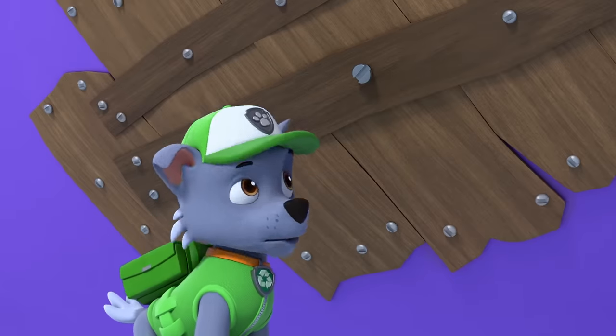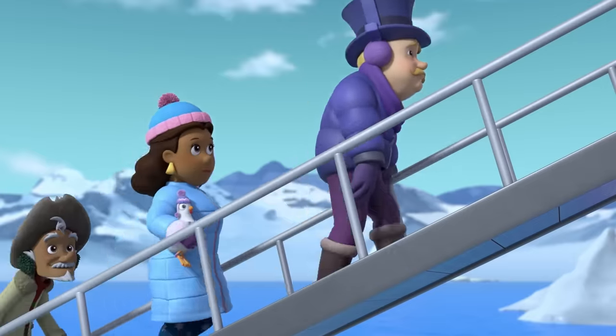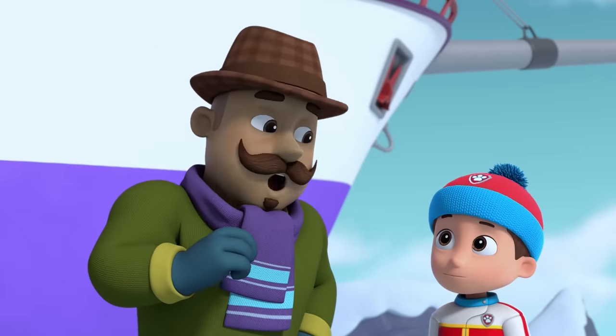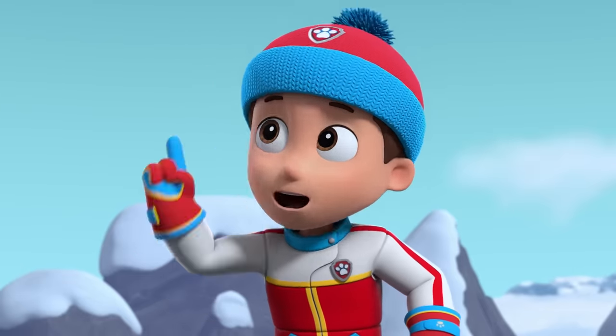There, that should do it. You're all set to sail. Ryder, thanks for not leaving us in the cold. No problem. Whenever you're in trouble, just yelp for help.